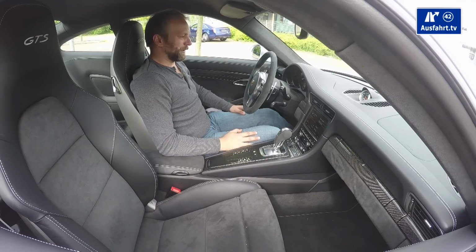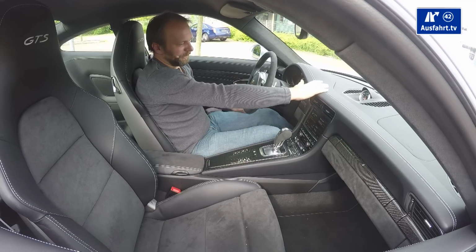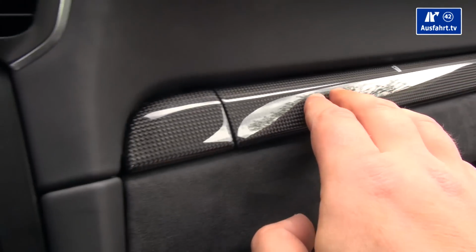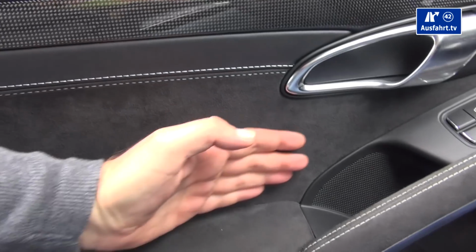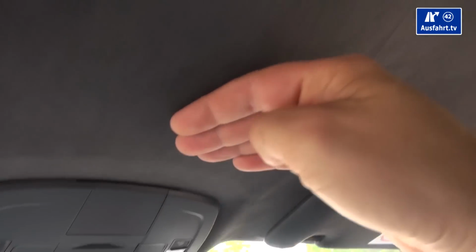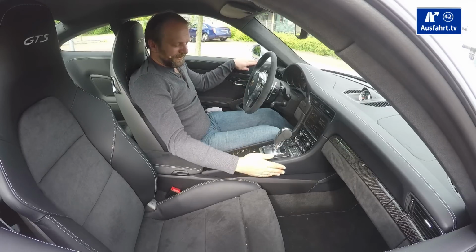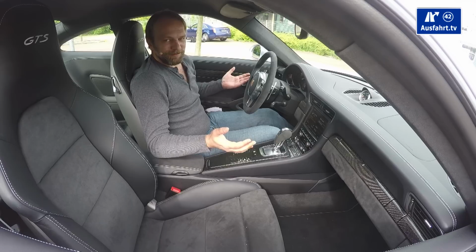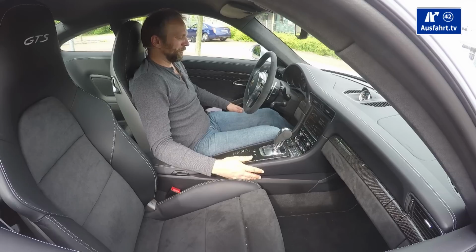I totally enjoy it. Starting with all the fine materials, you find leather, carbon fiber applications and Alcantara wherever you touch the car. In the door panels we have Alcantara, the roof is covered with Alcantara, and the rest is just leather, and just awesome. It's just plain awesome. I love it. I like it. I feel really good.